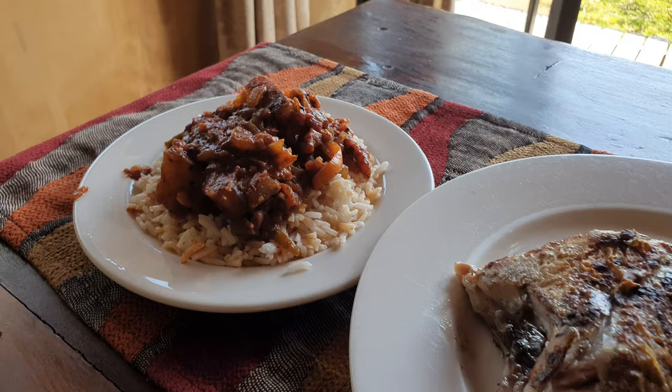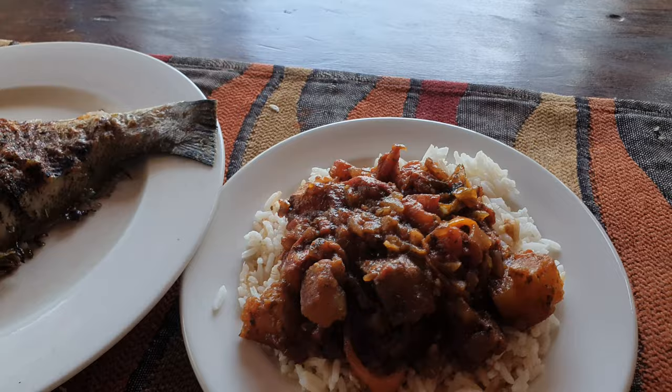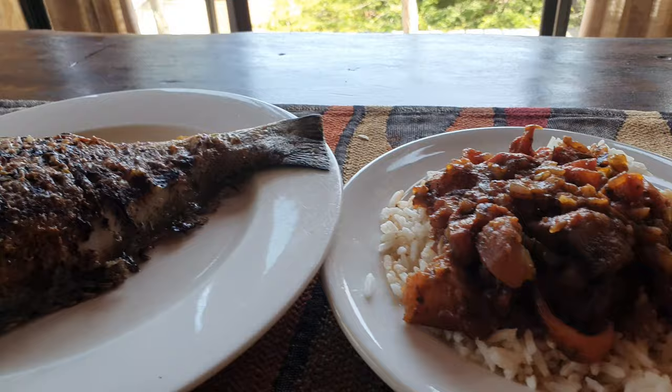And that lemon fish is going to be really, really good. We made a fish curry with sweet potato, pepper, and tomato. Some spices. And yep, the taste of the ocean right here on our plate. Perfect for this hot, hot day.